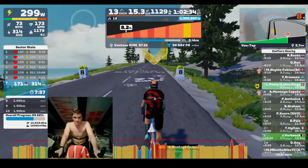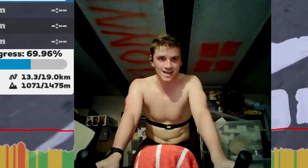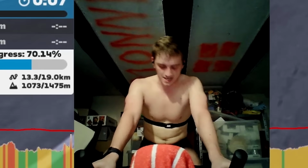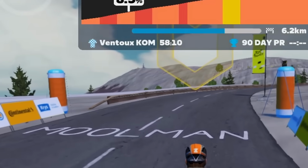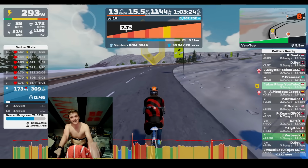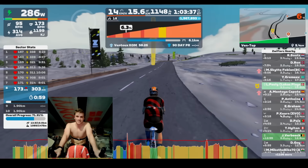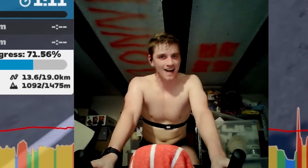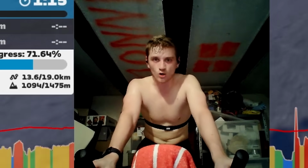My legs are now officially feeling very heavy. Very heavy. Well, 3 more sectors, half an hour or so. I got this. I can see the top, but it's so far. Just imagine tires behind you, attacked, vehicle. I'm in the breakaway. I gotta hold them off. I have a gap, and I gotta hold the gap.